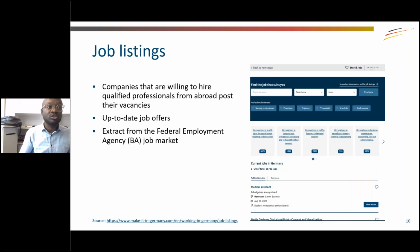The second really important thing I wanted to talk about is the job listing, because today we are talking about how to look for a job or how to apply for a job. This job listing on Make It in Germany is a great thing, especially for qualified professionals from around the world, because the companies you may see on this job listing are companies that are willing to hire qualified professionals from around the world. So they won't be surprised if they receive an application, for example, from someone from India or from Egypt, because they already know that the job vacancies are published on Make It in Germany, and that Make It in Germany is targeting qualified professionals from around the world.